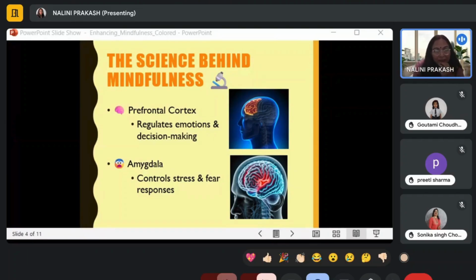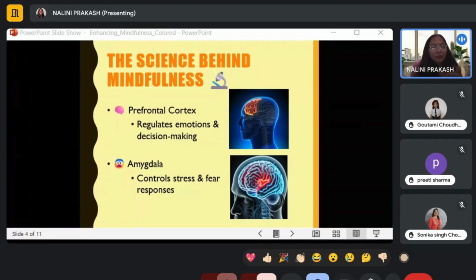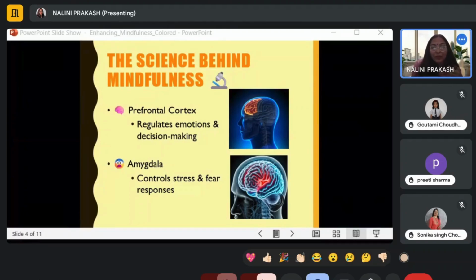If we talk about the research, there was a study at Harvard University: just 8 weeks of mindfulness practice increased gray matter in the brain, which improved learning and emotional regulation. And there was a study in a California school. Teachers who practiced mindfulness had lower stress levels, better classroom management, and improved student engagement. The students under the study showed improved attention span and better emotional control. Exam anxiety was also found to be much lower, and they had better control over their behavior.